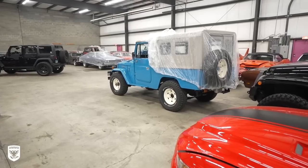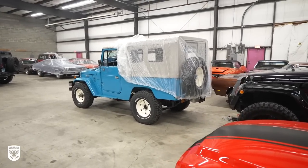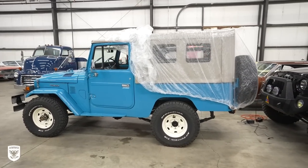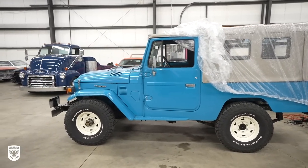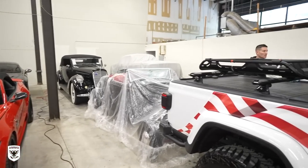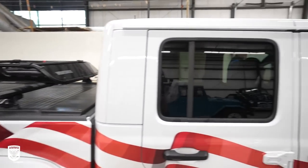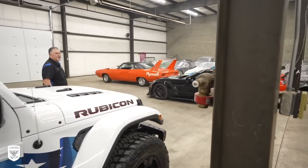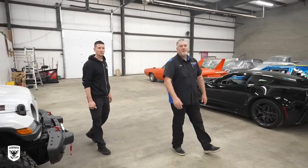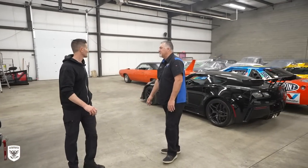That thing is awesome. They never produced those for the US market. They only produced them for the South American market. So to find one of those in this country is very rare. But that has a lot of neat extras. Four-wheel disc brakes. It's an automatic transmission. They usually come standard. And that has extra seating in the rear, so you can actually fit like six people in it.